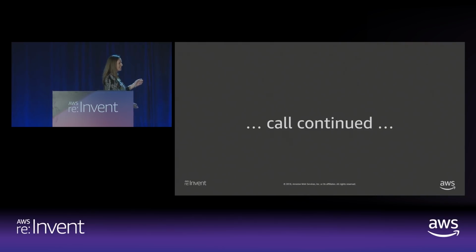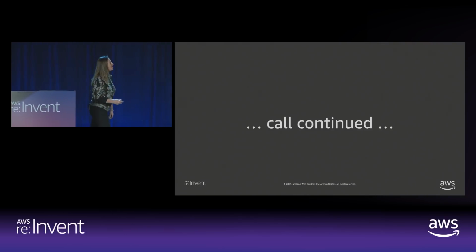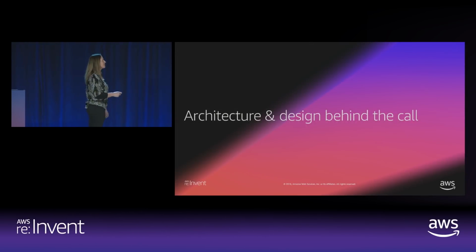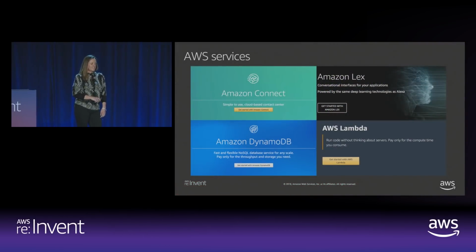So that was Lex, the whole stage there. So I'm going to talk through what's the architecture, what design did we put behind the call. We're using Amazon Connect to get our calls directed from our call center software into Connect, and then Connect orchestrates everything, pushes it through to our Lex bots. Under the hood, we're using DynamoDB and AWS Lambdas.